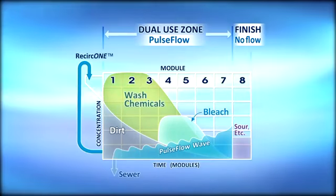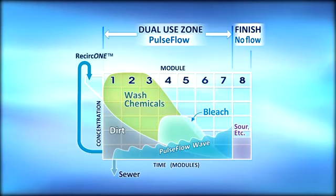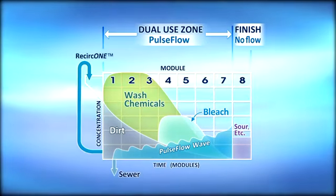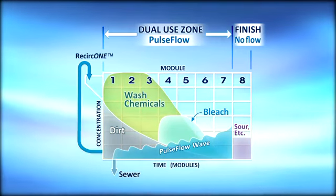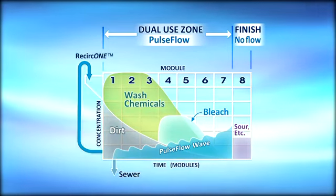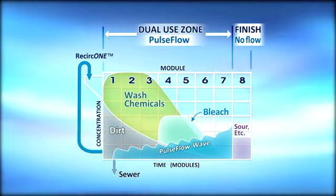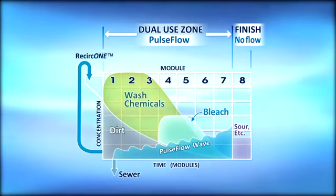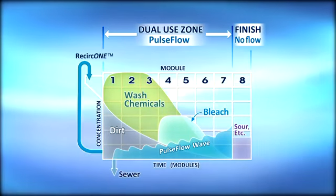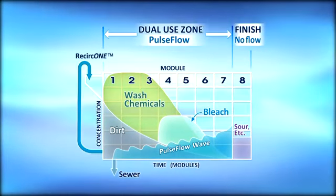These curves illustrate what happens in subsequent modules in a PulseFlow CBW. This 8-module PulseFlow CBW has 7 dual-use modules, 7 modules which function as processing and rinsing modules. PulseFlow does not designate specific zones such as pre-wash, main wash, bleach, rinse, or finish. These dual-use modules perform the washing or bleaching function for the first part of the cycle time, and then act as a rinsing module for the last portion of the cycle. Only the last module has a specific duty, that of applying the finishing chemistry such as sour, bactericide, and starch in most processes.